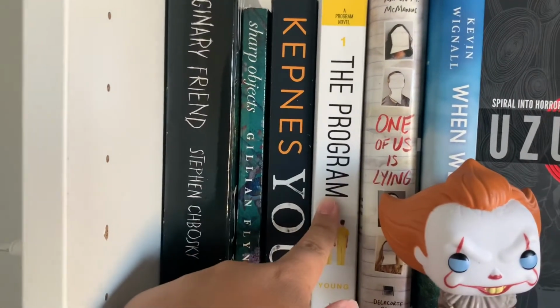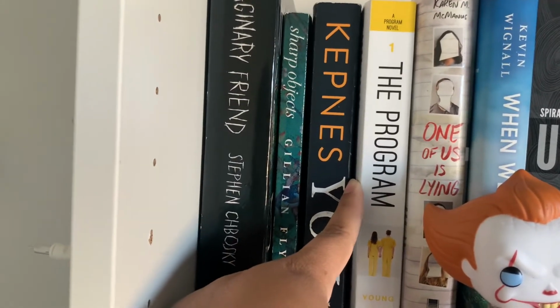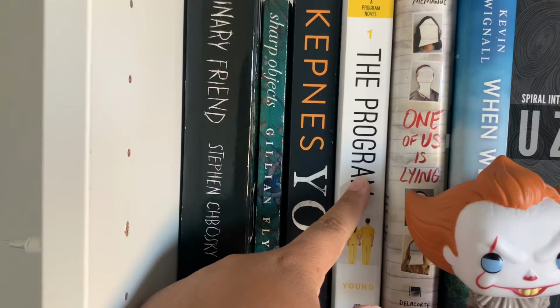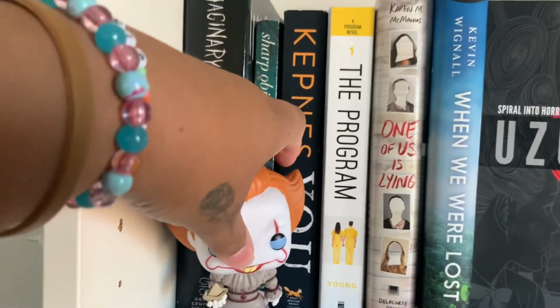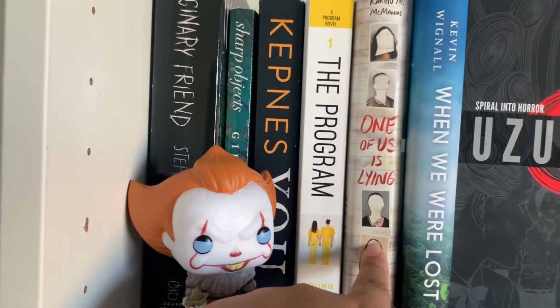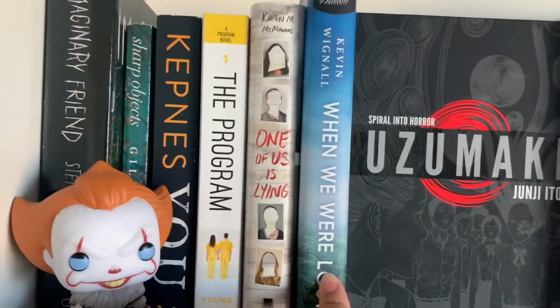I have this series that I started called The Program. I've only read the first one so far. It's very heart-hitting, but it's a very good book. I had the second one, but I haven't started it yet. I had One of Us is Lying, which I read as well. It was pretty good. I can't wait to read the second one, When We Are Lost, which is good.